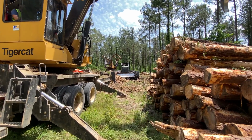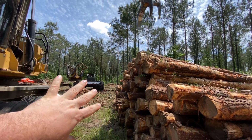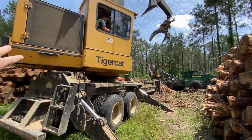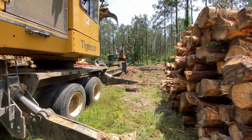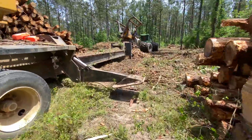And they're going to continue extending this pile out, I guess. I'm not sure, I haven't asked, but if I was doing it, and I'm sure he's going to do it the same way, I'd extend this pile out, and they're going to extend that pile over there out at the same time. He's not going to pick his feet all the way up, just enough to get off the ground.